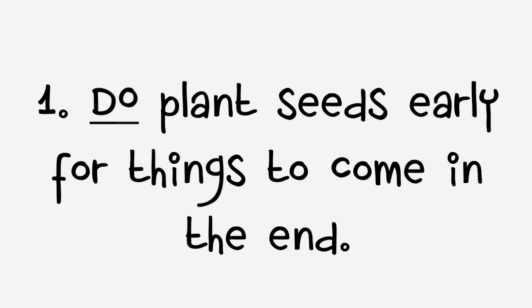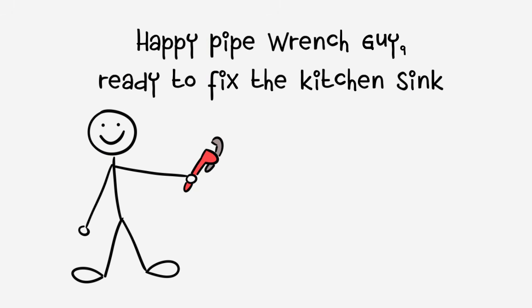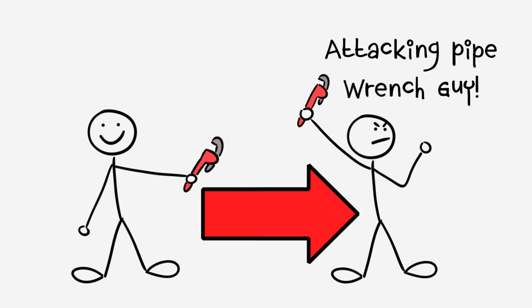Do. Plant seeds early in a story for things to come in the end. It could be something a character says, or something a character does, or some object that appears, even if only briefly. If a pipe wrench is a key element in the story's climax, I can plant it in an earlier scene to foreshadow what's to come in the climactic resolution.